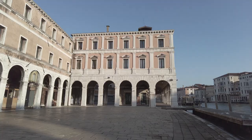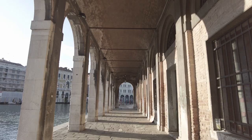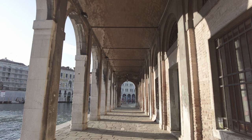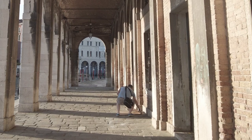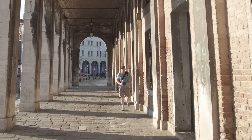Recognize Rialto Market from that famous Johnny Depp movie, Tourist. So this is also in Rialto Market. The sun's just coming over the top of the houses across the canal and creating nice light across. Now, here's the thing. Do I move A, the drinks, and B, the cardboard? Cardboard is going to be harder to correct in post, so I'm just going to tidy that away there. I think that's out of frame.